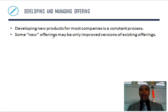If you're not developing new products, you will probably go out of business because whatever older product you have, unless it's something that everybody needs and no changes need to occur, then you're going to need to develop a new product. Some quote unquote new offerings may be only improved versions of existing offerings. So, for instance, like a NutriBullet. Everybody had the regular NutriBullet, then they said, okay, let's come up with this new, bigger, deluxe model. So, new offerings, new features on it, but it's the same product. But you have to continue to advance and excel, or your product will become extinct.